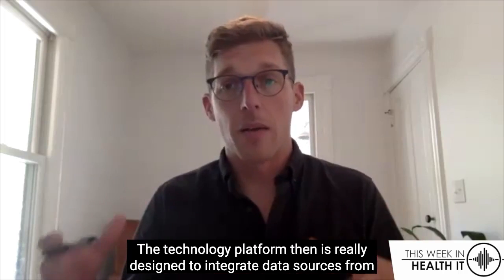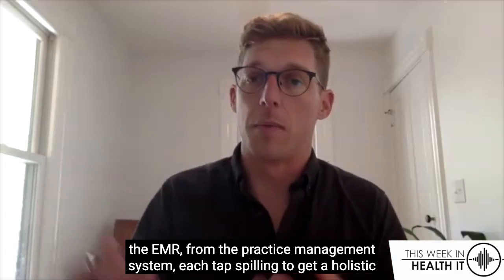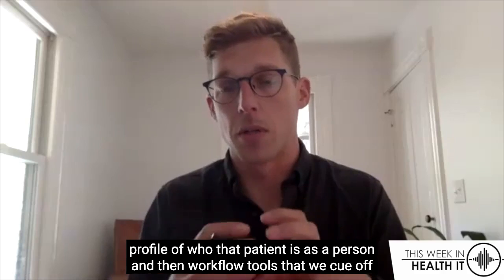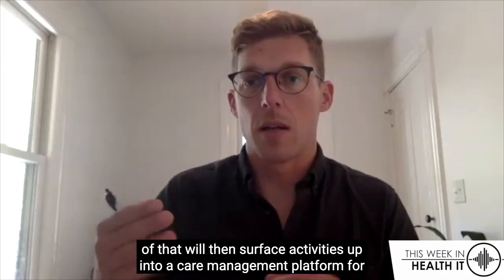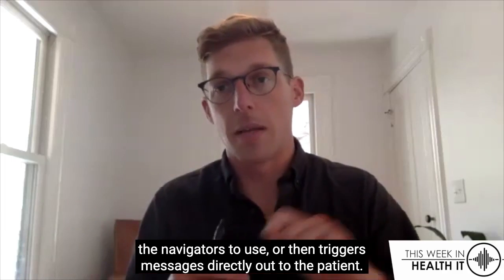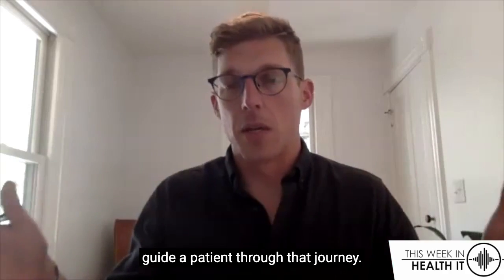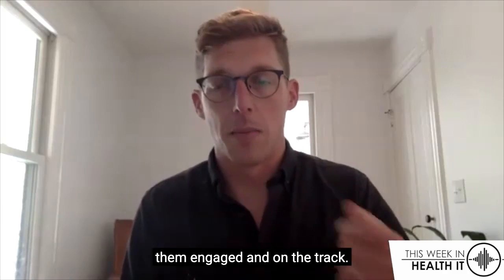The technology platform then is really designed to integrate data sources from the EMR, from the practice management system, HCAHPS, billing, to get a holistic profile of who that patient is as a person, and then workflow tools that we queue off of that'll then surface activities up into a care management platform for the navigators to use, or then triggers messages directly out to the patient. And so there's a really coordinated program that's built to sort of longitudinally guide a patient through that journey. And we're surfacing up the right information at the right time to keep them engaged and on track.